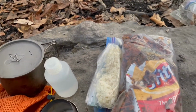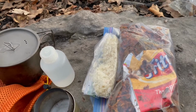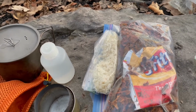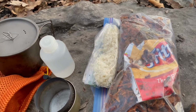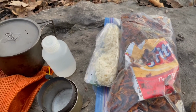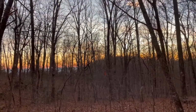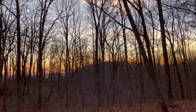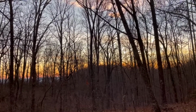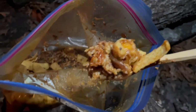Got homemade and home dehydrated beans and rice. This time with like a spicy sausage. So it's the first time dehydrating that. See how that goes. A little bit of Fritos to go with that. Looking forward. This is one of my favorite meals. Another amazing dinner. Sausage, beans, and rice with Fritos.